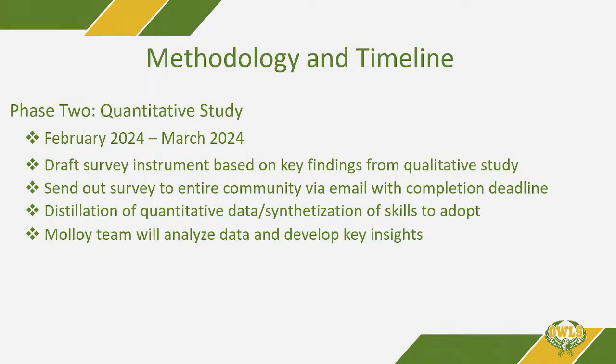Okay, phase 2 would be the quantitative study. Somewhere between February and March, we would implement it, email it to all of the constituents, and then analyze and understand the data, be able to filter it and understand what one group versus another group might think, and come back with recommendations and key insights to the entire community and say, here's what we found, here's what we heard everybody say, and here's what we think are the most critical things for you to think through.